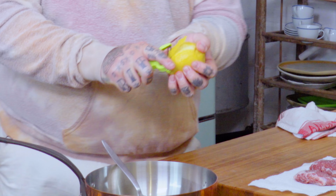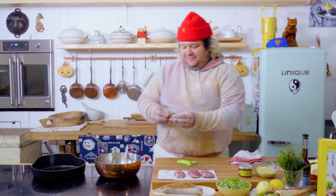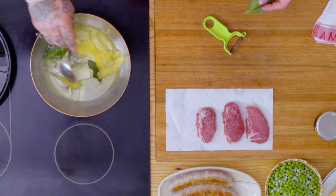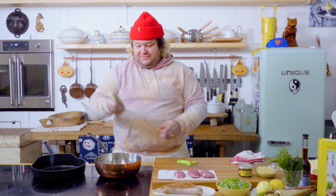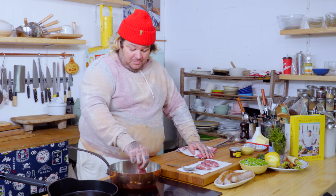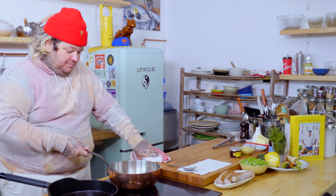We're gonna add some zest of 1 lemon. I want some bay leaf, maybe 2 little bay leaves in there, nice. So we're just gonna take a couple sprigs of thyme, and now this is nice and warm, and we're just gonna drop these in here. We're gonna turn this down nice and low. We're gonna allow these to confit 2.5 hours, okay?